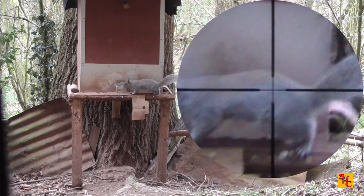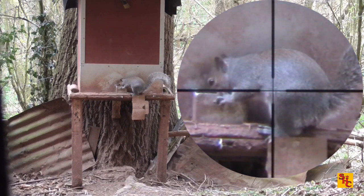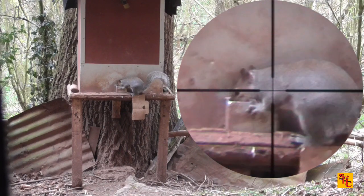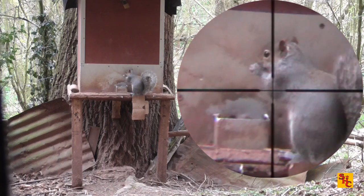Scope cam on. You can see with the reticule he's using my old whitetail classic 6.5 to 20 by 50 scope. Just got to wait for it to sit up as per usual. This one's got its head in the trough. Can be quite tempting when they do that. There we go, that'll do.